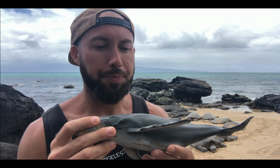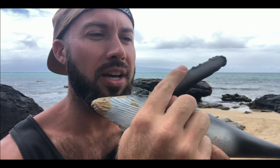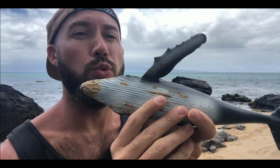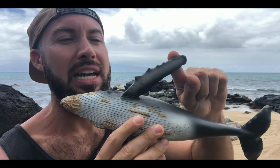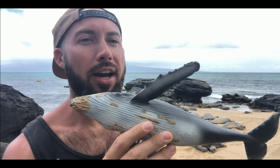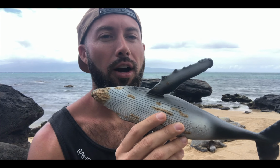So pectoral fin. Cool thing about the pectoral fin, you'll see all these leading edges, little bumps on them. We've actually designed wind turbines based off of these because it makes them super aerodynamic in the water. It's crazy. So a lot of wind turbines are now being designed based off these pectoral fins of our humpback whales.